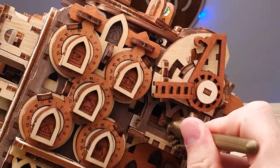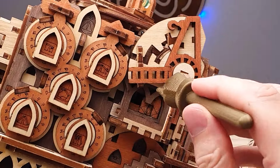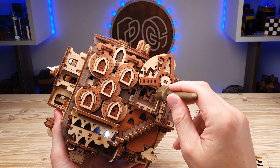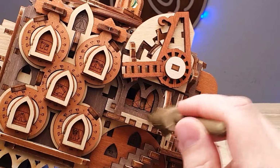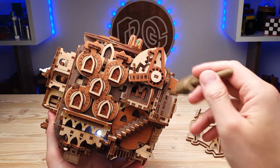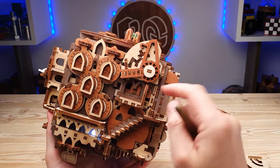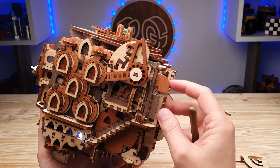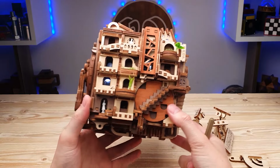There is another lock here. I remember that it was very difficult to move it. I didn't do enough sanding on this part. So as you can see, it is a little bit in a bad shape since I tried to move it when assembling a lot, but still it moves quite hard. So let's see what I can do next. No, I can't move anything on this side anymore. Now I have to deal with this one.